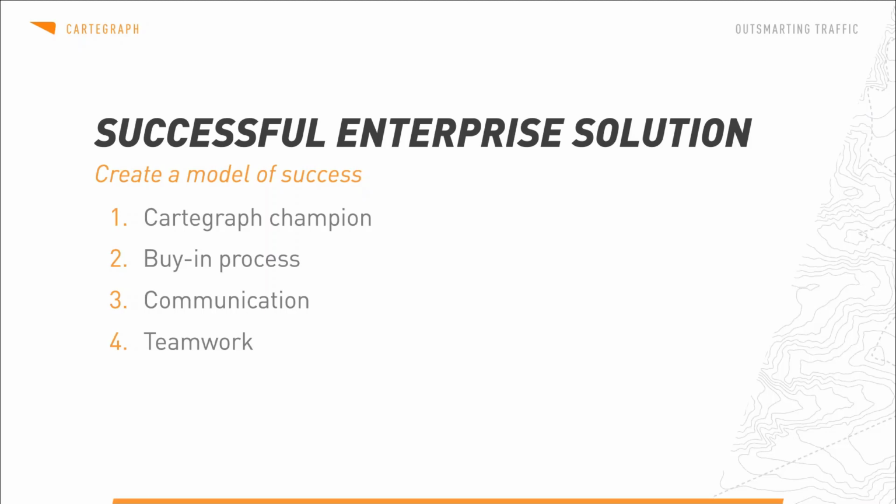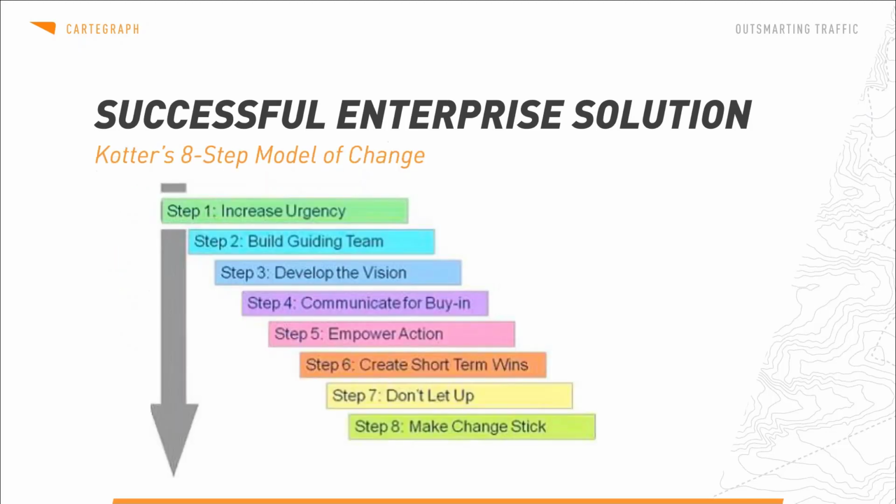role, looking at what you actually need as far as budget to secure and to invest in your infrastructure, all the way through inspector roles, call center roles. They're all so important in this model of success. Along with that, communication and teamwork, obviously for any project, is important. We follow this 8-step model of change.